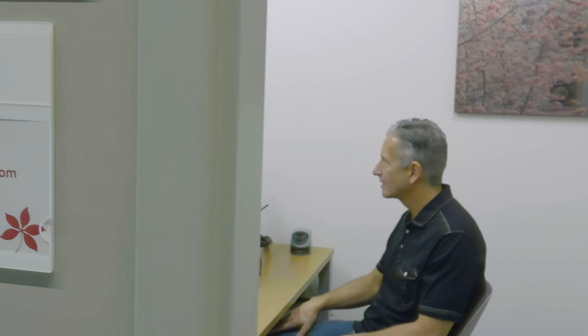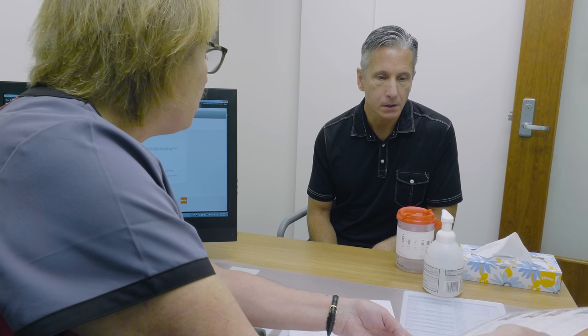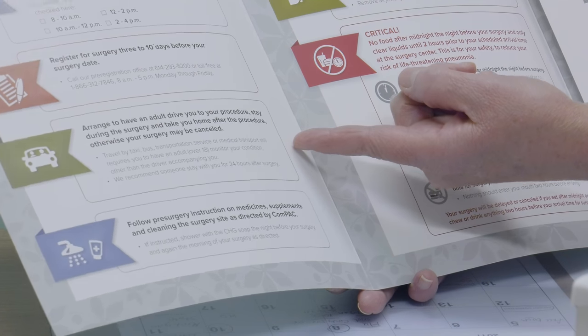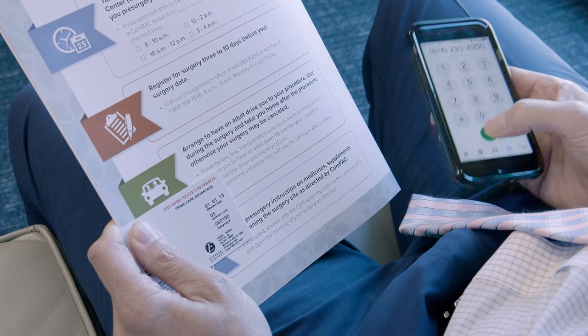Your surgical experience begins by meeting with a nurse to review your medical history and provide pre-surgery instructions. This varies by individual. You may complete it immediately at your doctor's office, via phone, or you may need an additional appointment at the Comprehensive Pre-Anesthesia Center. For your safety, it is very important that you follow the pre-surgery instructions on medicine, supplements, cleaning the surgery site, and consumption. 3 to 10 days before your surgery date, call our pre-registration office to help streamline the process for your surgery day. Have your insurance information ready for this call.